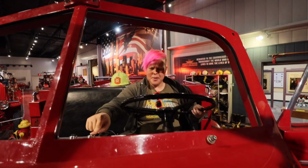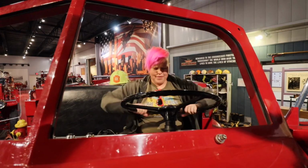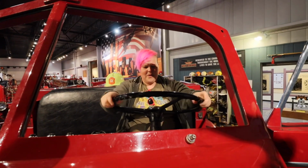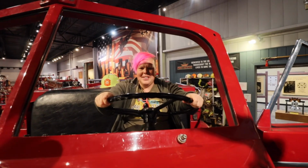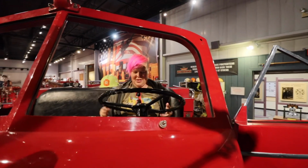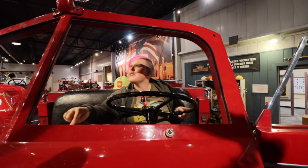Why is the steering wheel so big? It's huge. Look at this. Like, how do you drive this? I could tell you. Because I didn't have power steering back then. Like, how do you drive this? Enormous arm strength. No arm strength. Yeah, that's why they needed the steering wheel so big back then. Wow. I want to do the lights again.